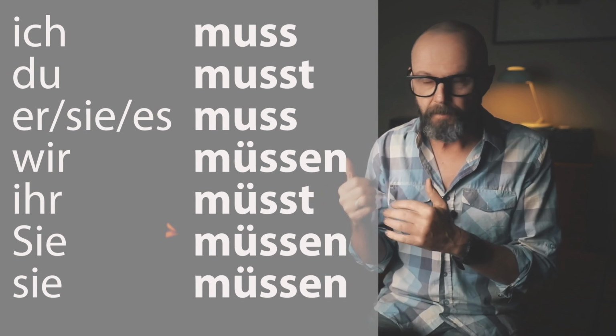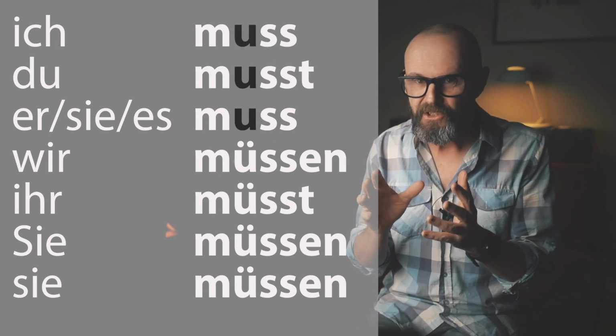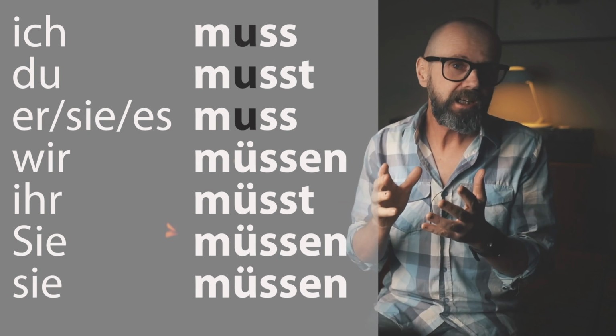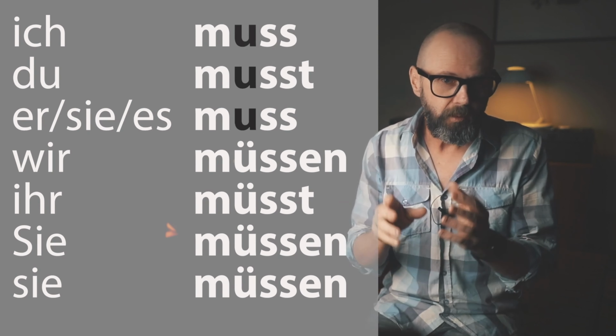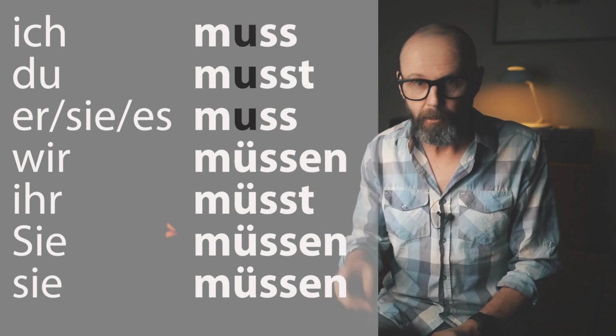Have a look at this table up here, and you'll see what I mean. Even those pesky dots disappear in most of the singular forms. It's really only in the you forms that we need to think about endings, and here it's only the endings we're used to anyway, that st.